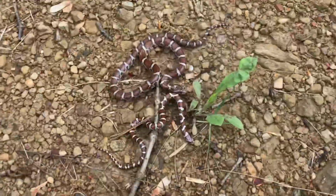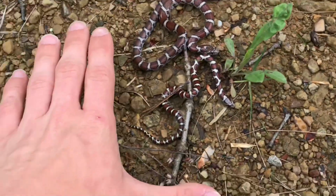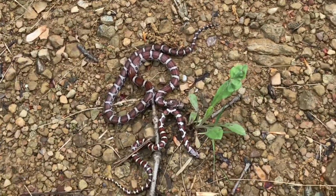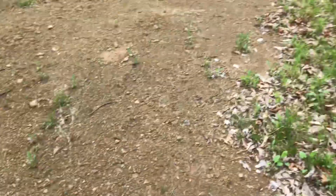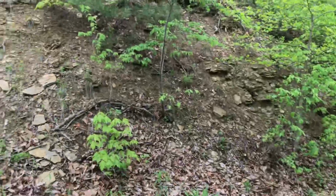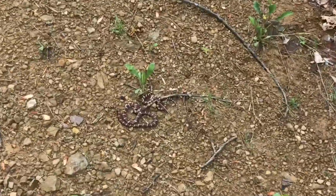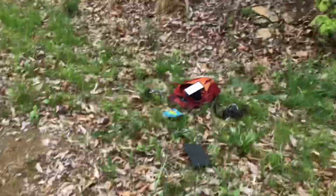Well, here are both these guys together. They're both relatively small. Here's my hand for size comparison. And here's just a little bit of the habitat that they were found in. Just these rocks on this hillside that get hit by a lot of sun. It gave me these guys. All right, I'm gonna take them, let them go.